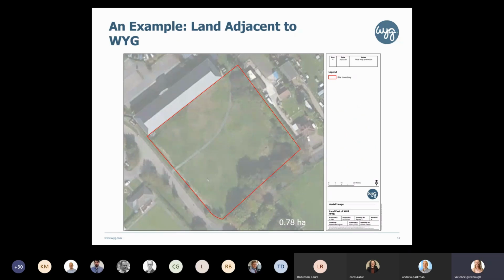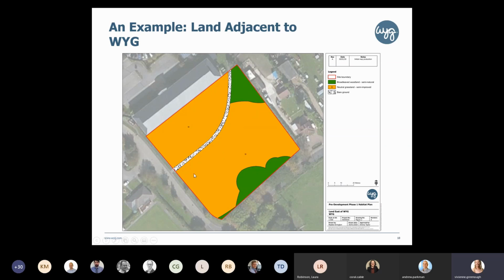So what I'm going to do now, I'm going to take you through a very high-level example of a net gain assessment. I'm using the land which is adjacent to our Southampton WIG office. It's a fairly small parcel of land, less than a hectare, 0.78 hectares, and phase 1 habitat. As you can see, most of the site comprises semi-improved neutral grassland, and then you've got a couple of parcels of broadleaf woodland. And when we ran this through the calculator, you have an existing baseline of 6.6 biodiversity units. The woodland makes up 0.97 of a unit, and the grassland makes up 5.63.